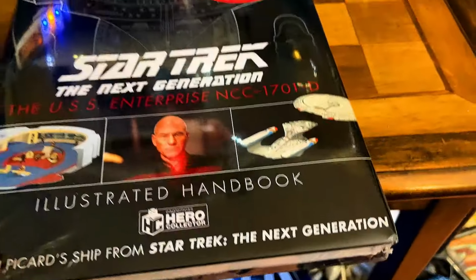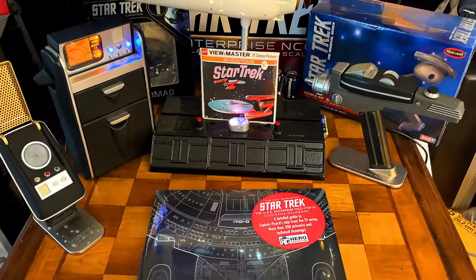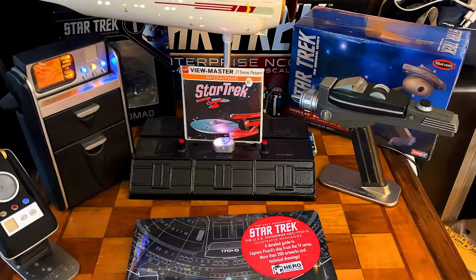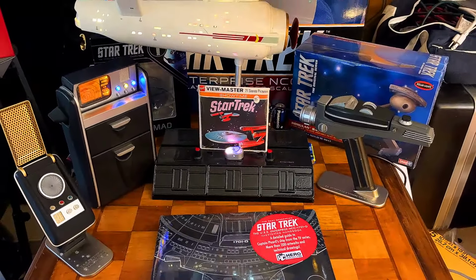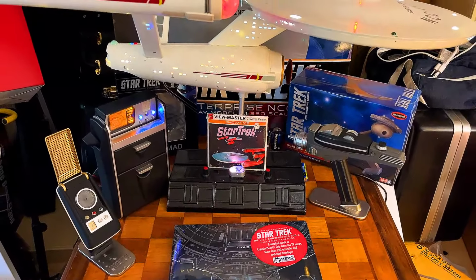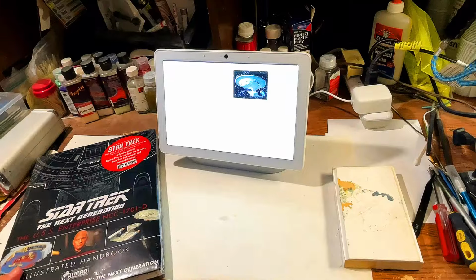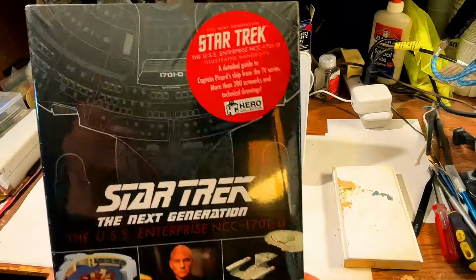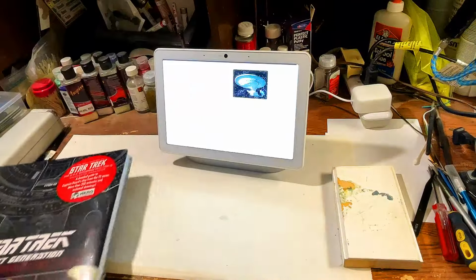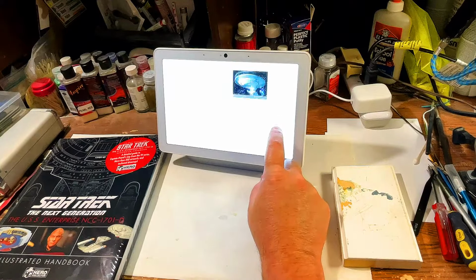And the brand new books come in a plastic film or shrink wrap. So why don't we go ahead and take it over to the desk. We'll be able to check it out in better lighting. All right, so we're ready to open up the packaging, but the Enterprise D, got a little bit of information to tell you guys about.